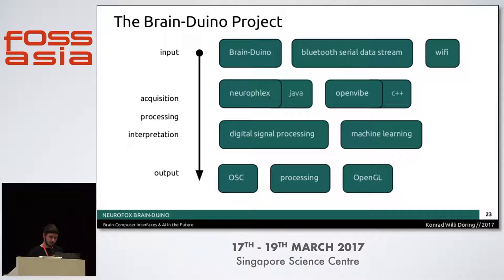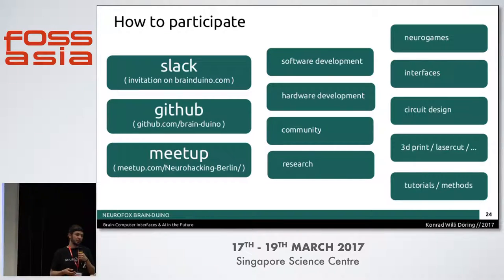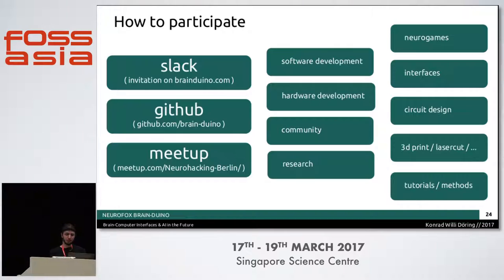Like I said, how to participate in this project: we have a Slack and GitHub, of course. And if you make it to Berlin, you're also welcome to join the meetup group there. Both on the software side, as well as the hardware development, we're looking for people to help us with this, but also for design and for neuro games, the things that make this whole project fun. And I would be happy to talk to you about this.